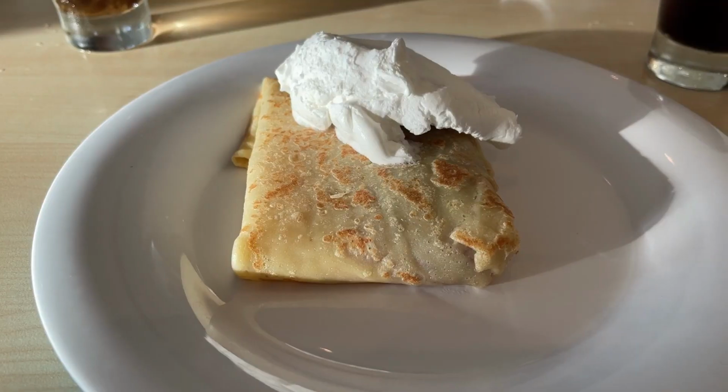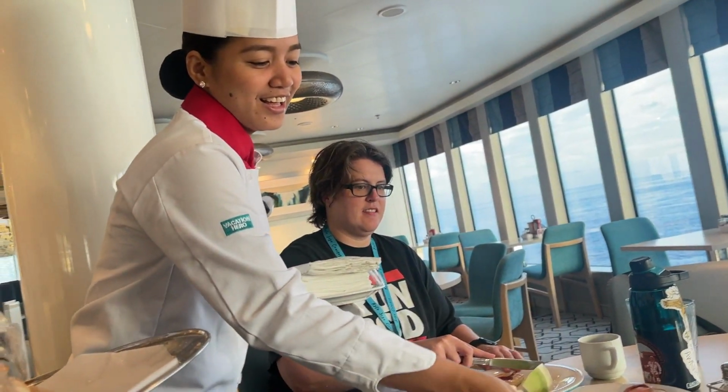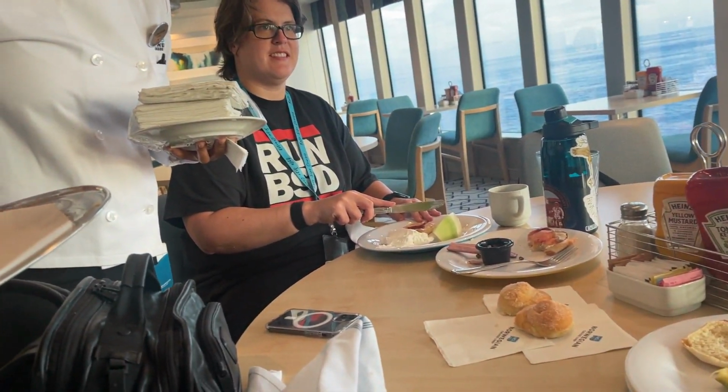And they had crepes one day. They even have their team of 2 that come around and offer you special snacks and sing at your table. They do that in the main dining rooms as well. So the food's really good.